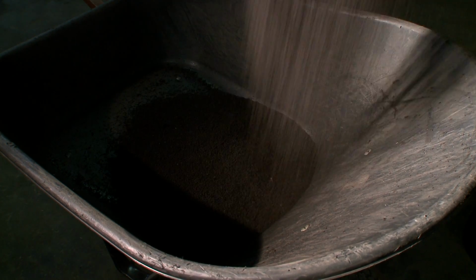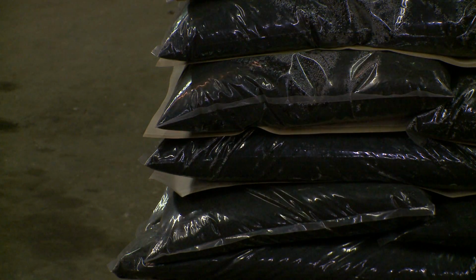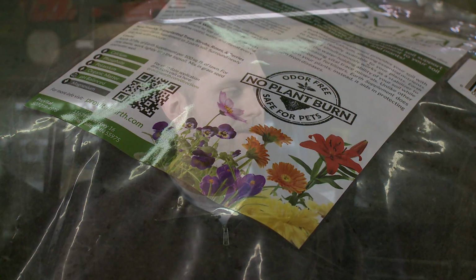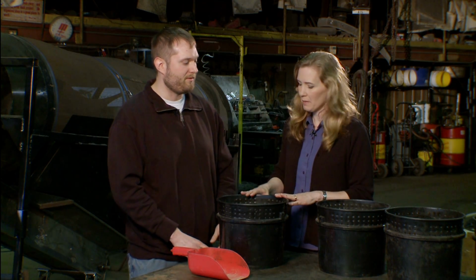What exactly do you use the worm castings for? It can be used for a number of different things, mostly as additives for plants and trying to help out the plant in some way, but also giving good things back into the soil, allowing the soil to rebuild itself.